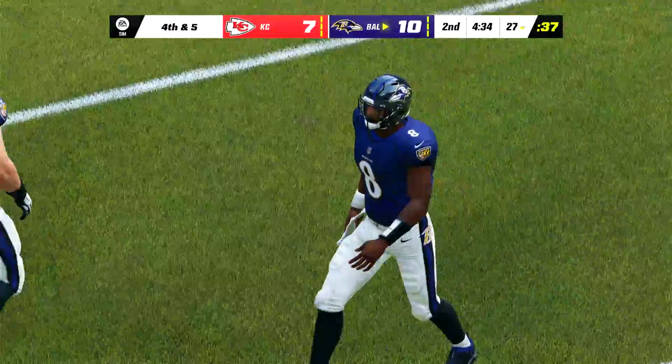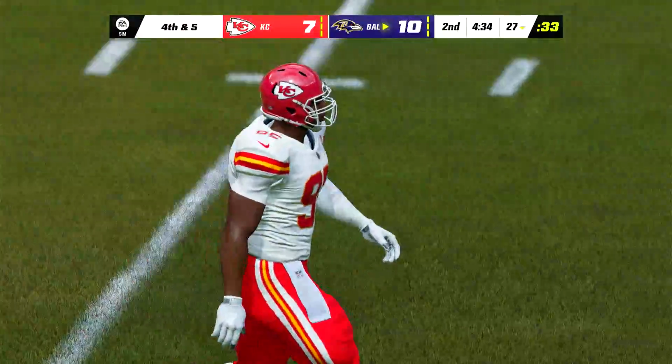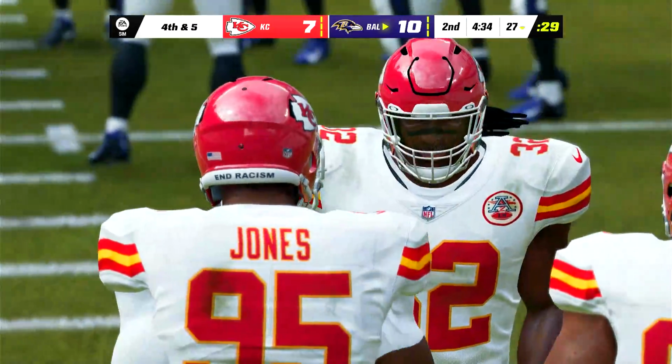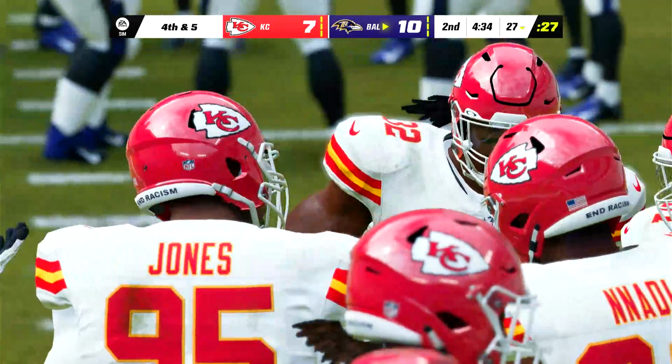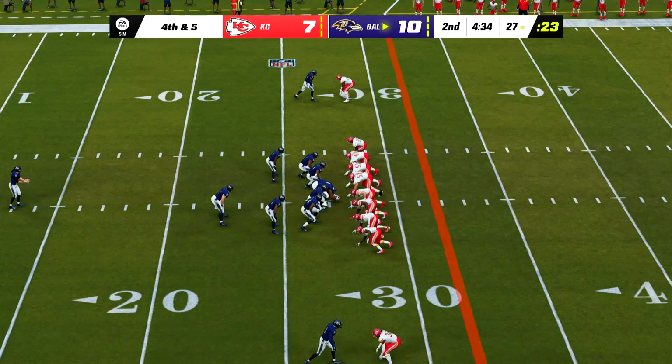Well, they came up with points in their first 2 possessions, but it looks like they'll come up empty here on their third drive. The defense finally starting to get locked into them a little bit. Might have to go a little bit deeper into their playbook on their next possession. Here's Jordan Stout now.